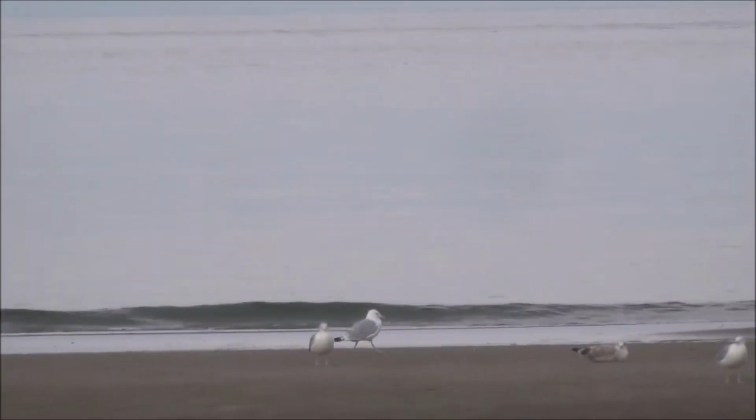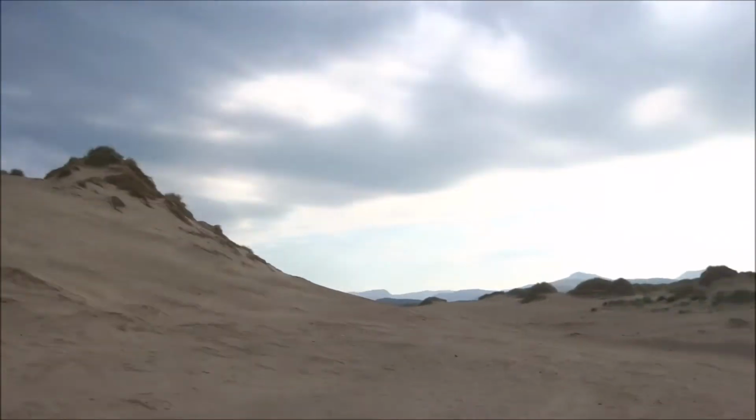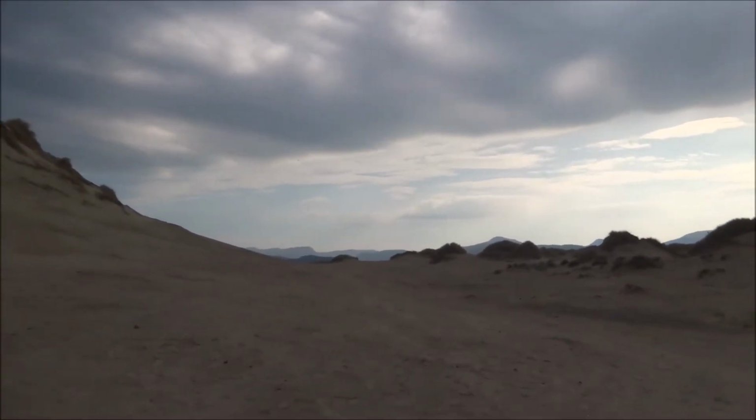There's a sailing boat out there. I don't know if I can, well, I can't pick it up. Okay. Back across the dunes to the car. A miniature Sahara Desert, or maybe the Mojave Desert in California, here in North Wales.